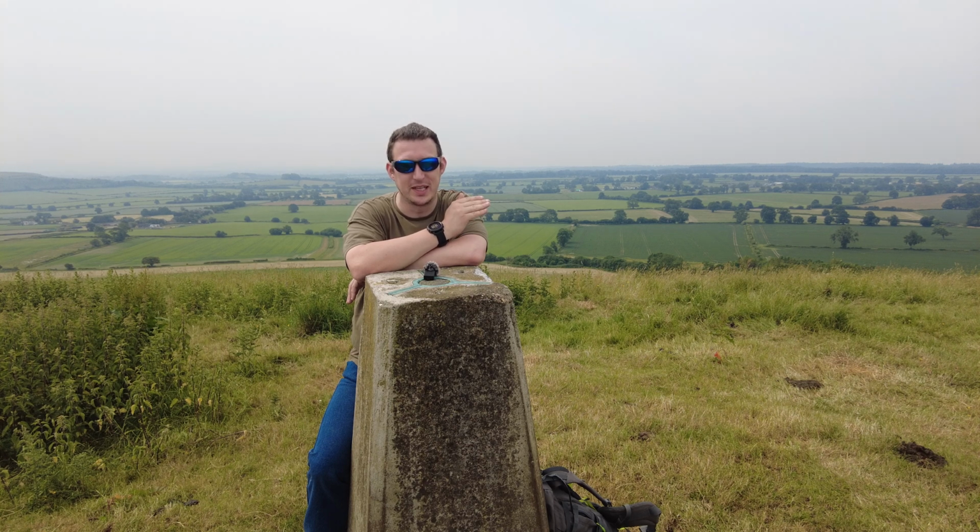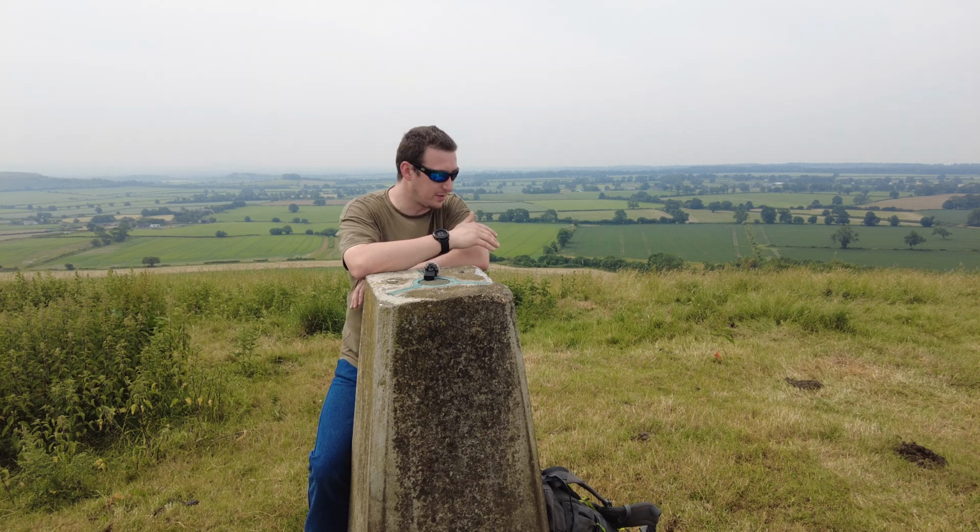Now, normally for SOTA, and certainly in the last 6 months or so, I've favoured a loaded vertical, simply because it's smaller to carry, quicker to set up, and arguably a bit lighter as well. But the problem I've got here is over the last couple of weeks, the bands haven't been too clever. So the loaded vertical works, but it is a compromise. So this time around I wanted to go for a full-size antenna. So I've got the end-fed half-wave with me, and I've got a 7-metre spider beam mast.